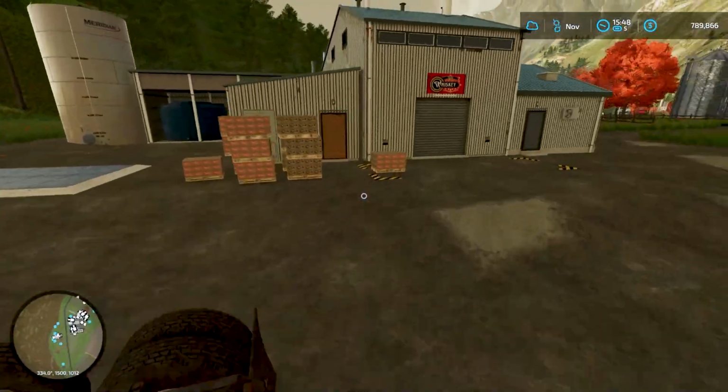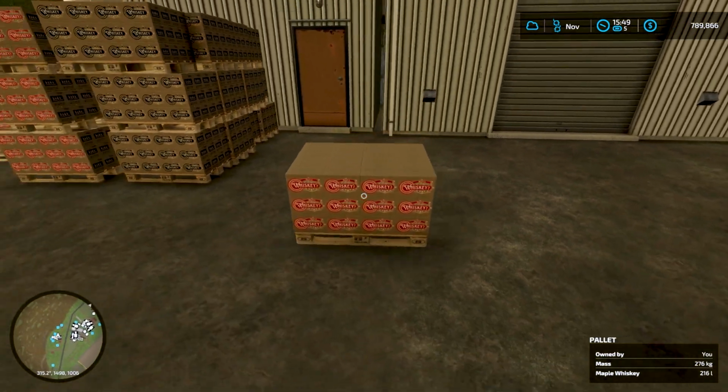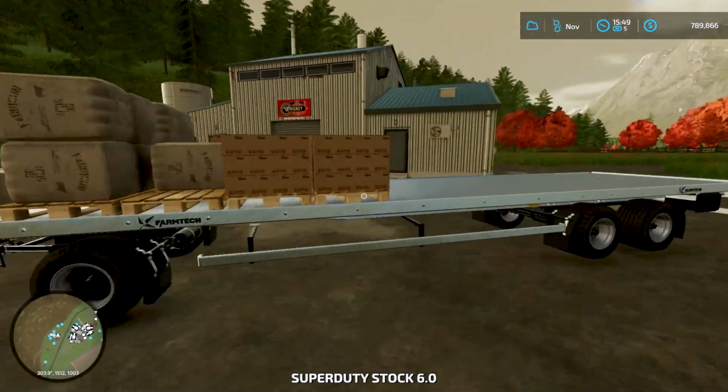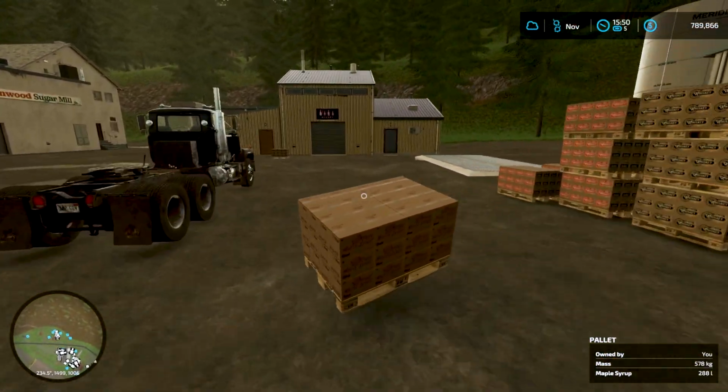I got some goods piled up here, and all right, everything's still running. Move this over, and gosh, we got a lot of whiskey piling up. I do want to get one more maple syrup in here. Go ahead and see if that'll let me grab that. And we'll put it in the production.